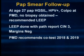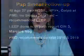My main point in presenting this patient is, when do we notify her about the follow-up recommendations? That needs to start immediately, within a 2-week period of time, because this young patient may move, she may change her phone number. If we wait until it's right before time for her next co-test, we might not be able to get in touch with her. So she's a high-risk patient, and we need to notify her immediately of her results and what the management plan is.